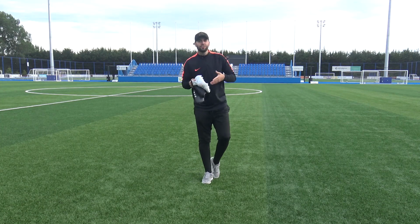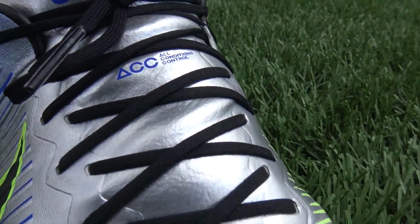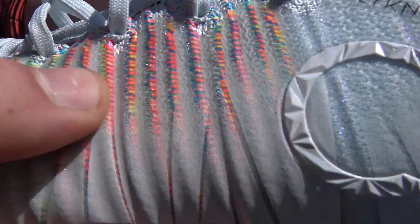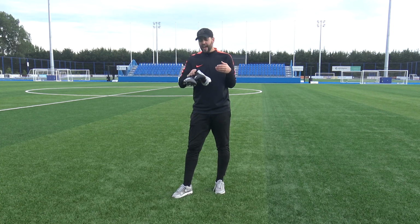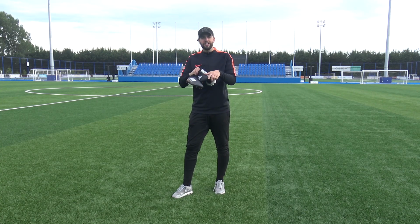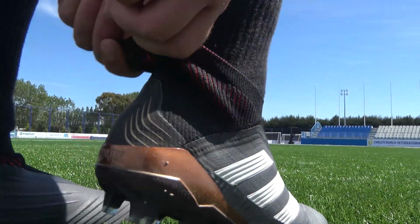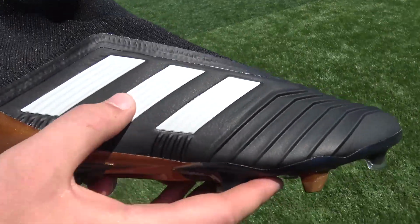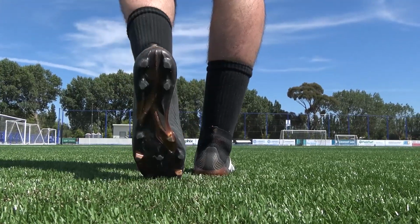Well, what kind of add-ons are you getting on each pair of boots? Because that's why you're paying the big money for them. On the Vapor 11, horizontal ridges and also ACC. The Superfly 5, speed ribs, also got flywire cables and again ACC. Then we go over to Adidas. Now on the 18.1, we've just got those ridges to give you a little bit more grip and friction on the ball. But the 18 Plus Predator, we of course have got a laceless boot. We've also got that forged knit to help with the lack of laces, horizontal ridges, and in that sole plate, we've also got boost.